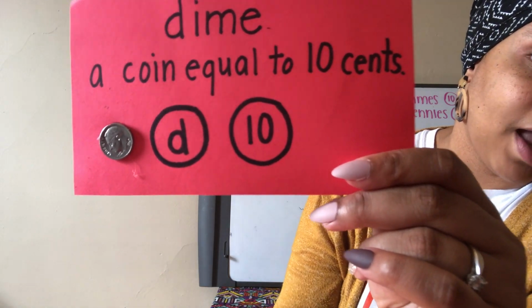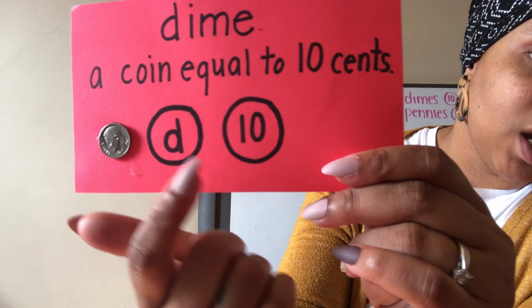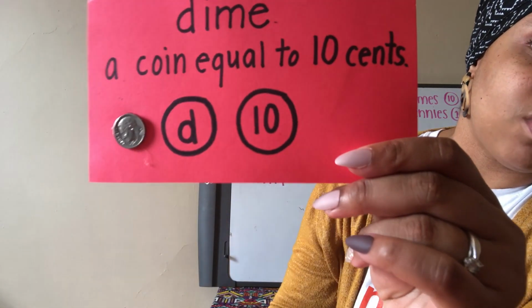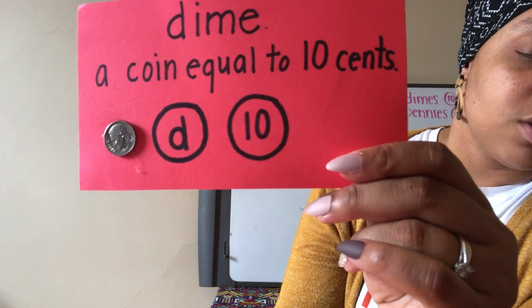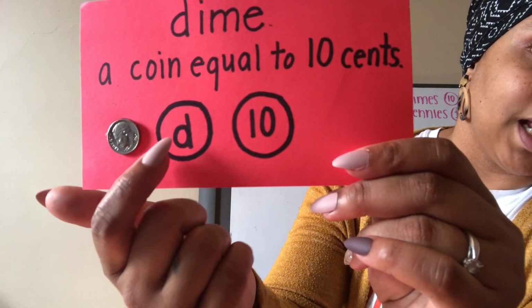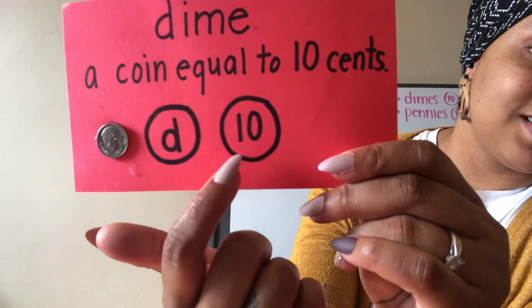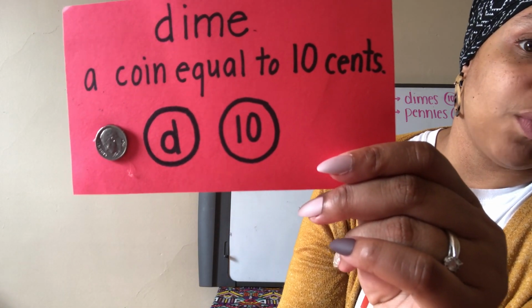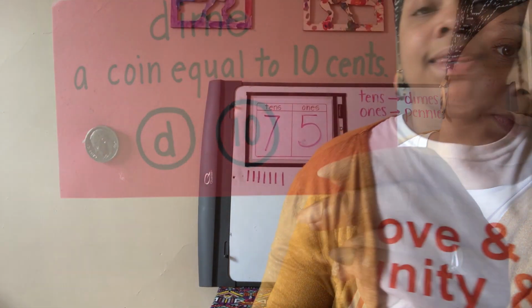I've drawn this circle here, which is labeled with a D, and this circle here, which is labeled with a 10, because when we draw our dimes, this is how we're going to draw them. So I will either ask you to draw it and label with a D, the first letter of its name, or label it with a 10, which is what it is equal to. A dime is equal to 10 cents.